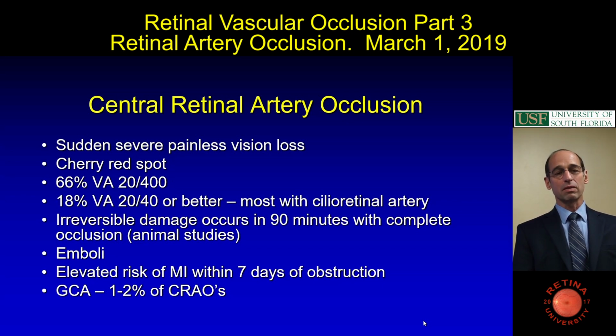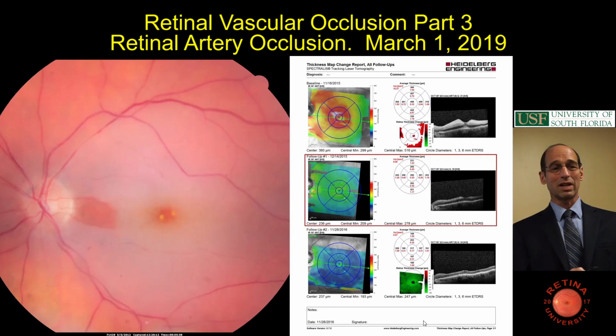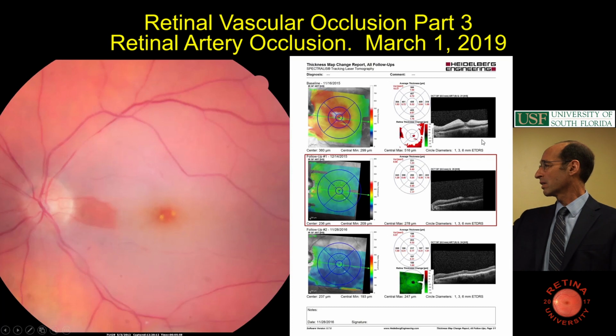And they're at a high risk of central artery occlusions, you could send them to the ER, I think. And this is a typical central artery occlusion with cilioretinal sparing. Unfortunately, this cilioretinal artery didn't quite get to the fovea. And then the OCT. So what you expect is swelling initially, and then it goes to atrophy.